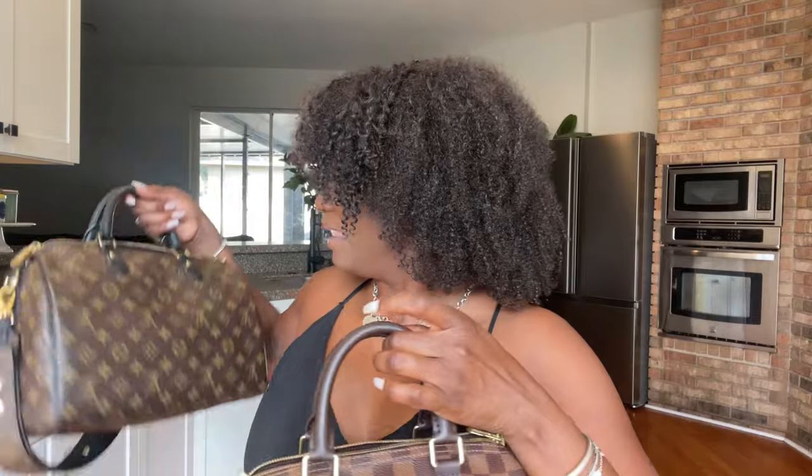I mean, for whatever reason, I find it easier to just grab for this than even the World Tour Speedy. And this is smaller, which, like I said, I am a big bag girl, so I'm amazed at how frequently I use this. But it's really light. This one is a little bit heavier. This one is light and it's functional and it's roomy.